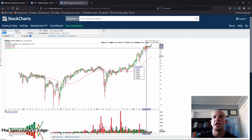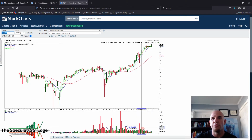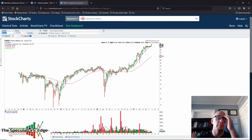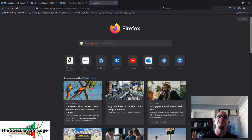I mean, just look at that on a weekly chart. Boom, pops up. Look at the volume. Volume dries up dramatically. Volume's increasing this week. I don't know. I don't know what to think about that. Matter of fact, let's just go type this in and see if we can find some news real quick.